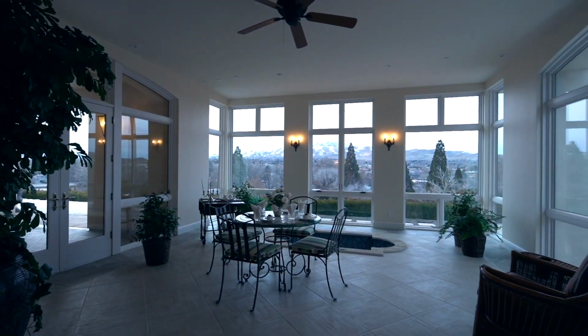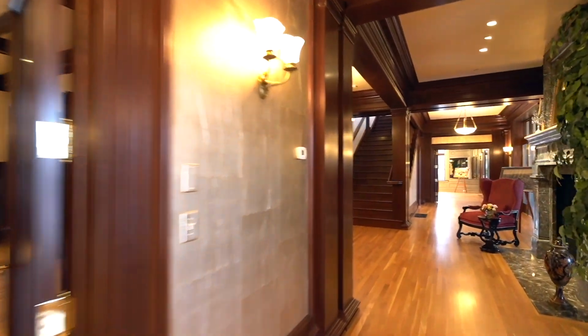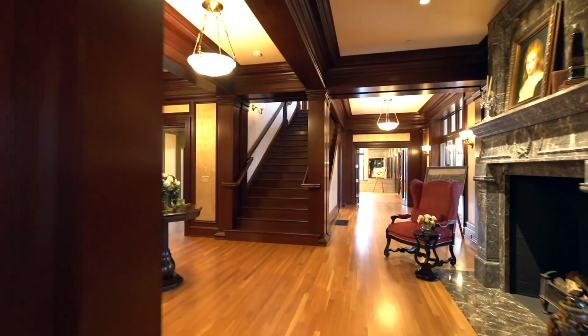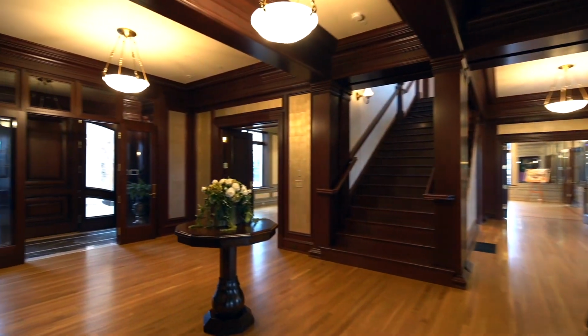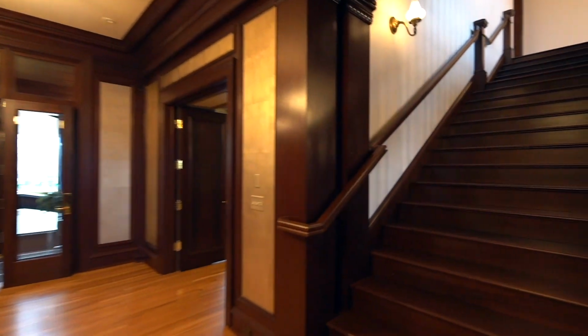Let's visit the morning room with its special fountain and doors to the open and covered patios. From the foyer, let's go up the beautiful mahogany staircase to the main bedroom level.